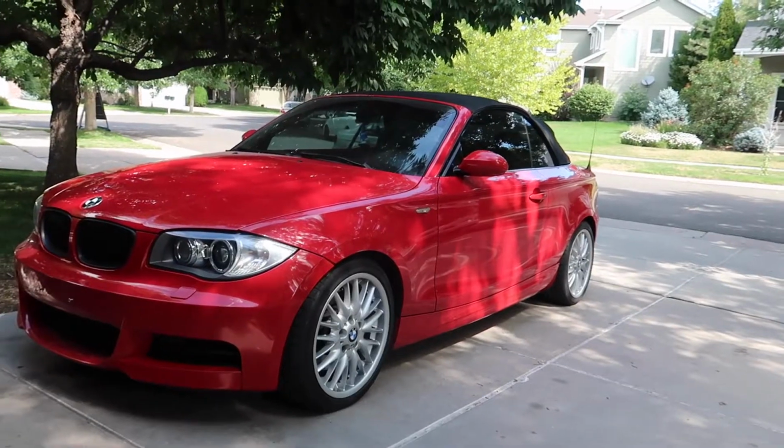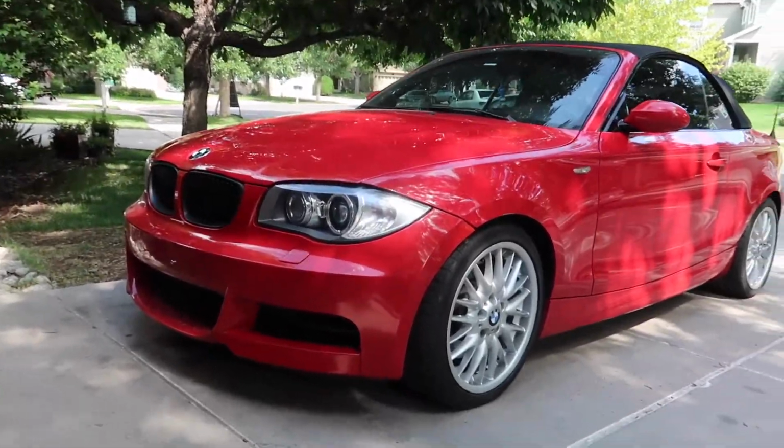Guys, it's the next day. Last night I finished up and put the last two wheels on the 135i. I wasn't able to take it out last night, but at least the wheels are mounted and I'm finally gonna take it out for a cruise right now. I'm standing right in front of it, guys, and that stance looks so good. I think these wheels look a lot better for this car, honestly. Take a look at that bad boy.